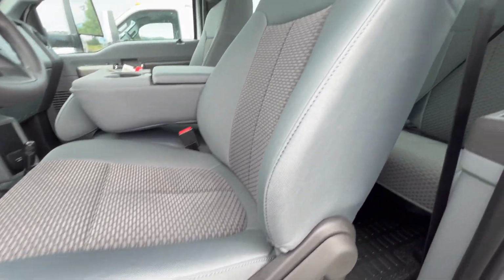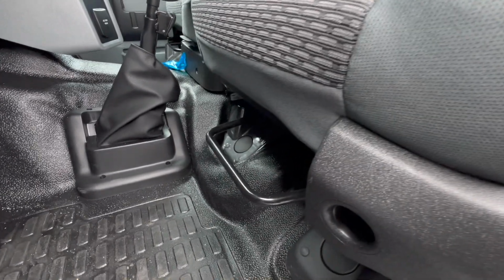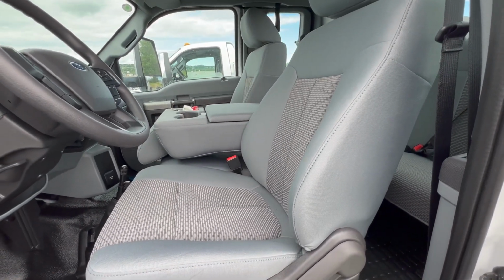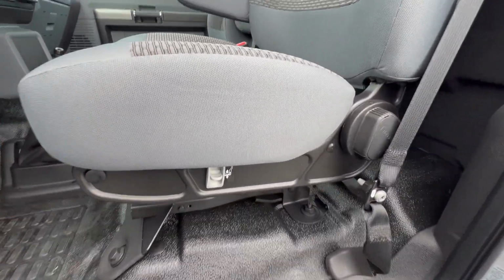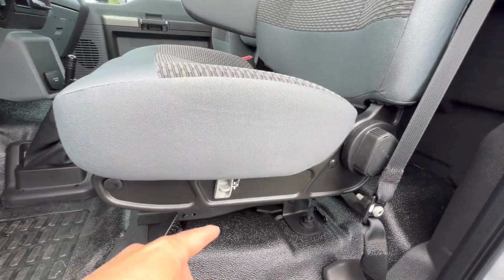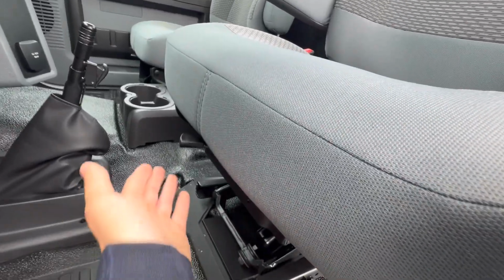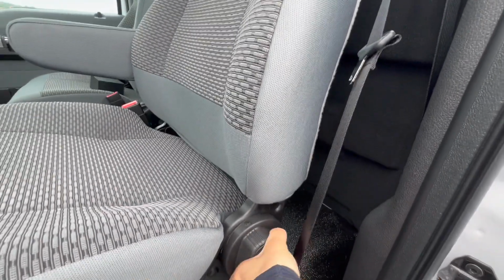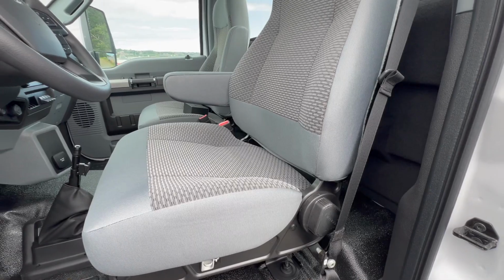Now this driver's seat is manually operated, so you do have your manual controls as well as your slider up front here. Although you can option in an air seat, which I will show you in the other truck. So this truck does have the optional air seat, so you do actually get a toggle down here, and you can use the air system in the truck to build air pressure, and it'll lift the seat for you. You also do get your standard slider right here, as well as your recline, so you can recline the seat with this knob. But the air seat does give you a little more cushion when you're driving over rough terrain.